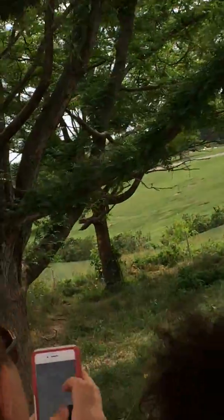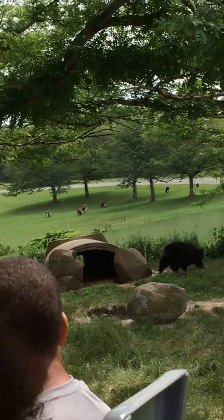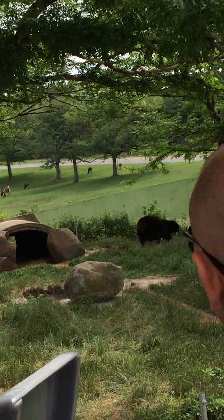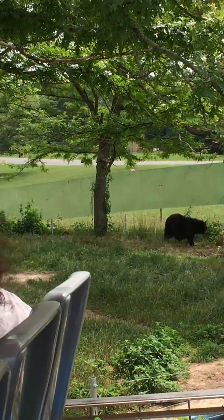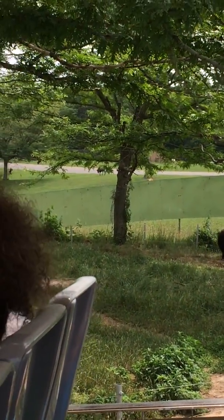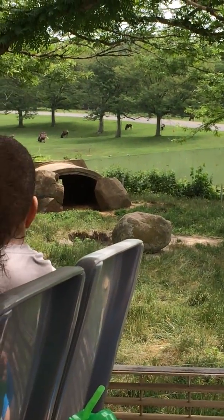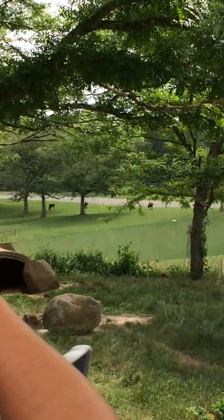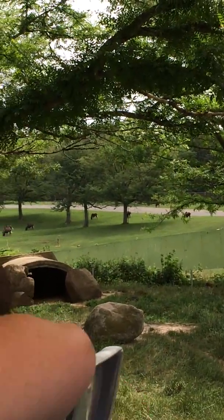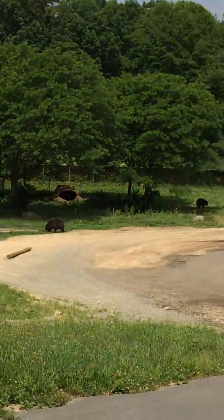Corner that you can see right now over there on your right hand side. The other two are playing behind the den, it looks like. Mama Bear is nice and close to us right now, so you get to see her.